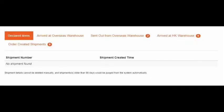So as you can see here, there's going to be a list of declared items, the ones that you've reported. They will say if it has arrived at their overseas warehouse, which is, for example, if you ordered in the US, it will arrive in their US warehouse. Next, they will send it out from their overseas warehouse to their Hong Kong warehouse. Now this will take different time periods depending on where you bought the item from. So for example, we bought some from the US and it took around 1 week or so, while when we bought something in Japan, it only took us 3 to 4 days.